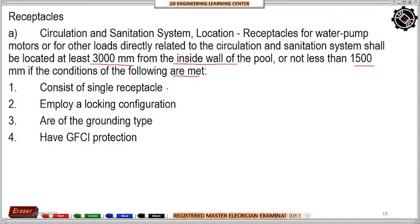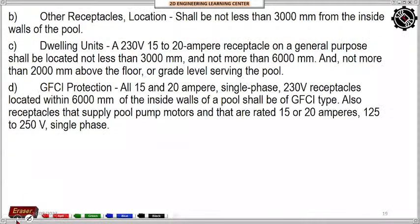So if it is just one receptacle, and it has a locking mechanism, is grounded type, and has GFCI protection, then it can be 1.5 m from the inside wall of the pool. If not, it should be at least 3,000 mm. Okay, so other receptacles' location shall not be less than 3,000 mm from the inside walls of the pool, especially if those types of receptacles are not part of the operation of the pool.